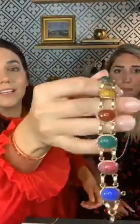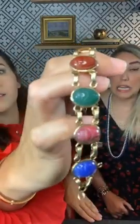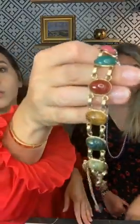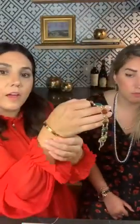The scarab is like a bug, like a beetle, right? Sometimes you'll find scarabs that are actually the dried beetle, and then they're coated in a high carat gold and then enameled or painted. These are gemstones that have been carved though. It's really cool. It's a really funky piece. Most women we see wearing these will layer them with other bracelets.